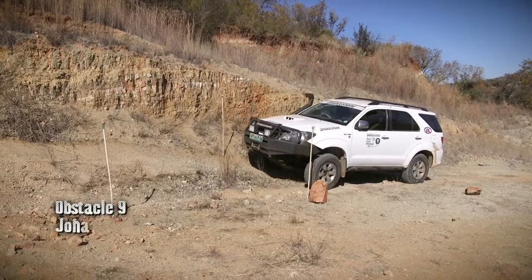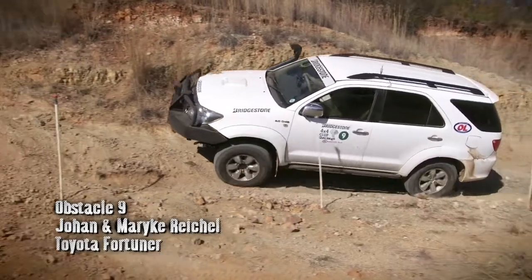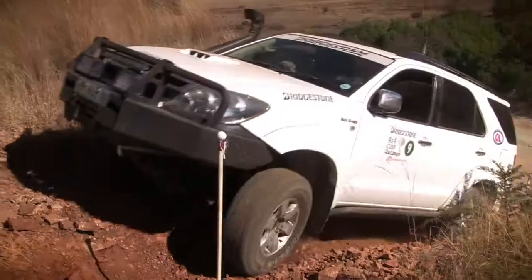Next to attempt the obstacle are Johan and Mareka Reichel. Let's see if Johan can miss that pole. Ah, so close, but he's done it. Ek sien nie daai paaltjie nie.